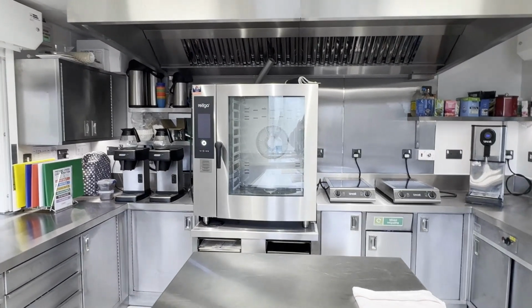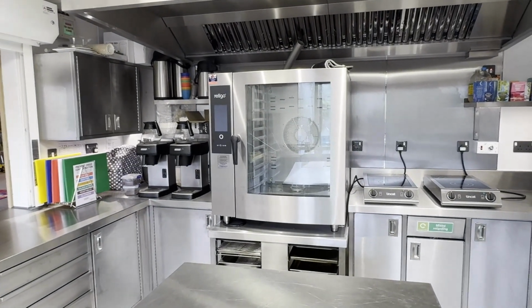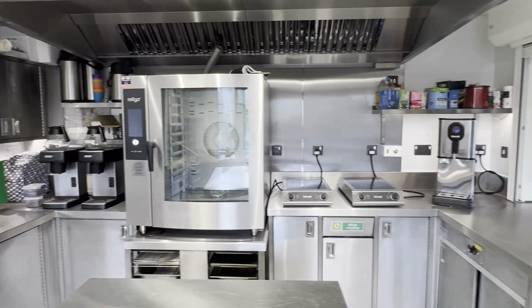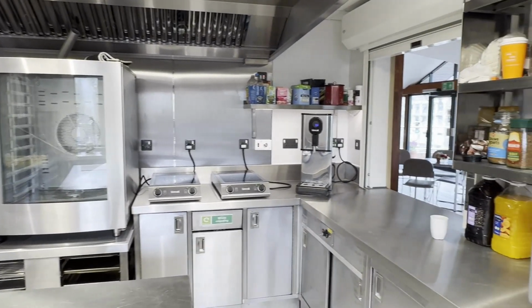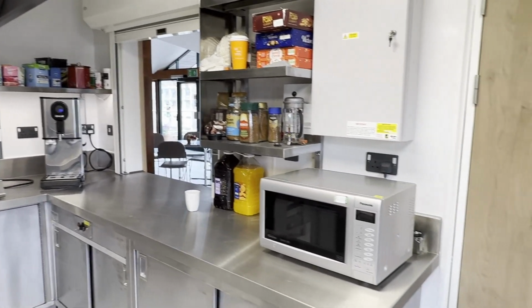But I think most people have got to grips with it, which is good. Just a completely different way of cooking. Not complicated, but just different. And then we've got the water heater there and the hatch out into the foyer and then back around to the door.